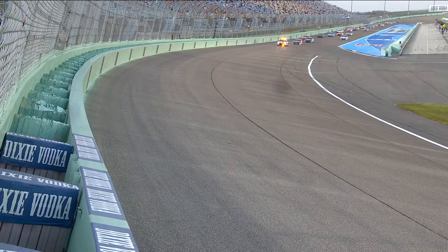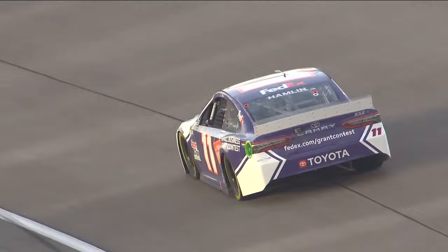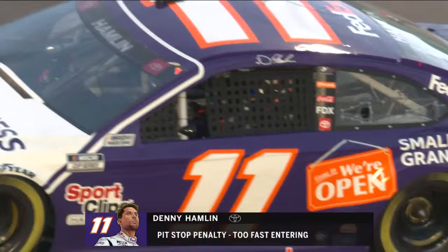Working caution with 64 to go for Ryan Blaney and Eric Almirola, who are now both one lap down but still on track. Denny Hamlin, too fast entering pit road, so he will restart in the back where he started today's race. So it'll be a lap or two before we get restarted as some more speedy dry is down.